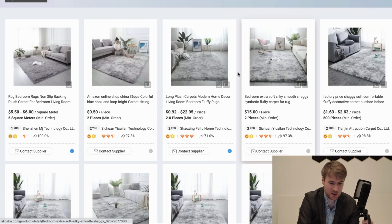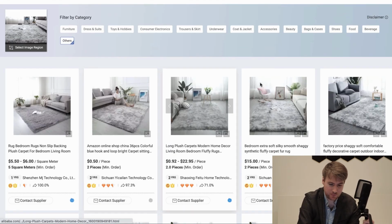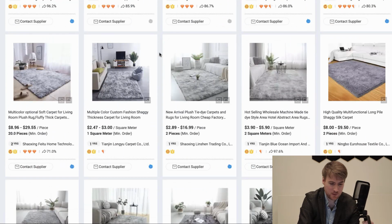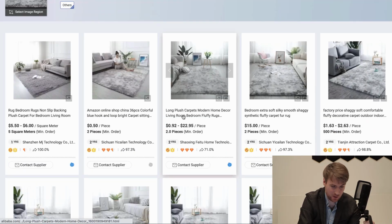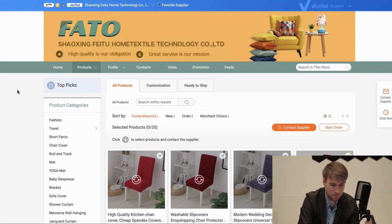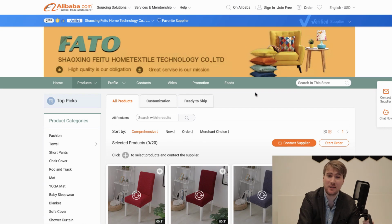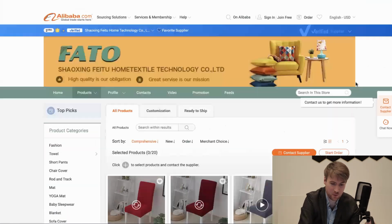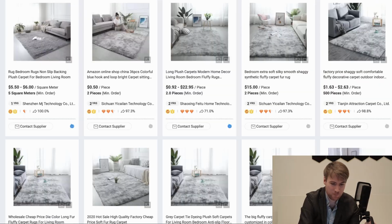So let's have a look at some of these suppliers. I mean, they're all selling different designs of rugs. Right? If you click on one of them, let's say we want somebody who's got the gold supplier. This person's in the gold program for 2 years. They're verified and they use trade assurance. You can take a look at the company and make a decision on whether you'd actually like to order from them. Right, this shows you all the different products that they offer.